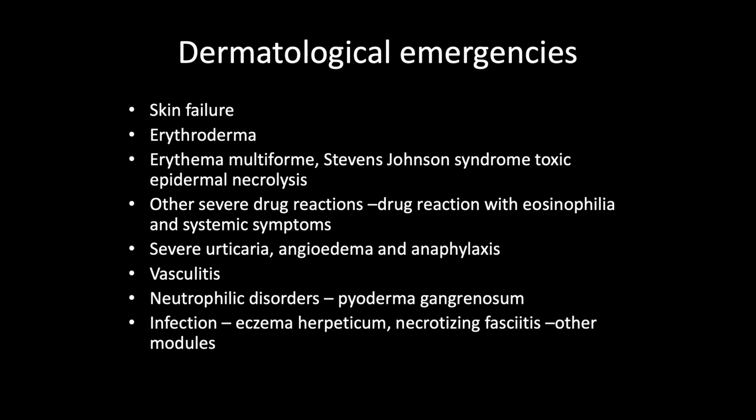We'll talk about erythroderma, where there's extensive inflammation of the skin. We'll cover erythema multiforme, Stevens-Johnson syndrome, and toxic epidermal necrolysis, some of the most important and life-threatening conditions that affect dermatologists. We'll talk about other severe drug reactions, particularly drug reaction with eosinophilia and systemic symptoms, and AGEP, acute generalized exanthematous pustulosis. We'll cover severe urticaria, angioedema, and anaphylaxis.